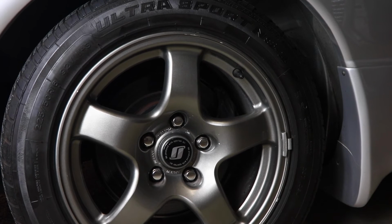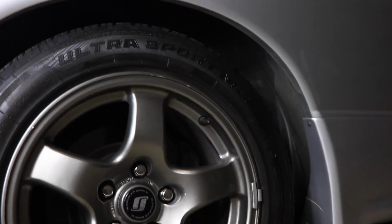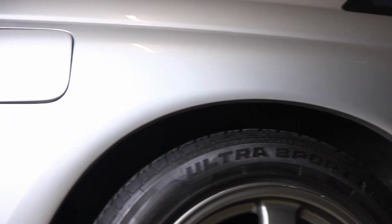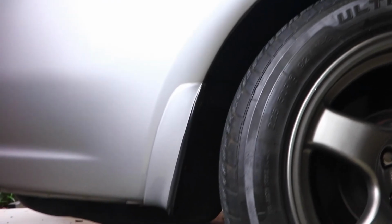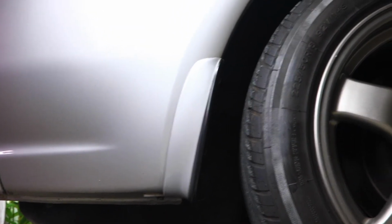Another good sign of general wear and tear is obviously the wheels, but also up in the guards. This is a really big place where rust can be found in R32 GTRs. Definitely down in this sill under here.